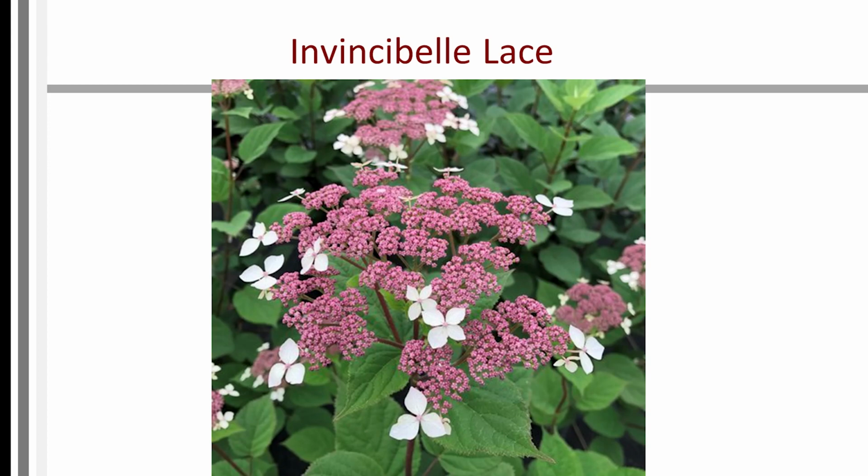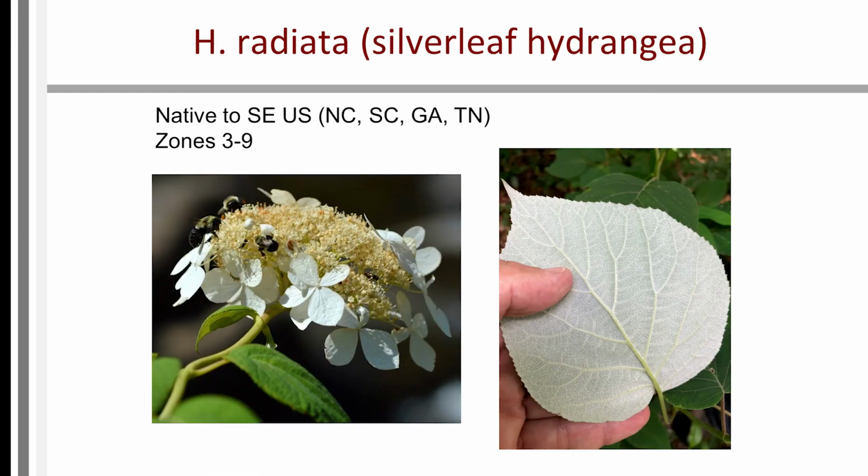This is a lace cap, and this is where I'm seeing some of the new stuff. It's really cool. Invincible lace. It has the purplish fertile flowers and the little petals then around the outside, and it gets around 3 to 4 feet tall. Then we have radiata, and does anybody have one of these?